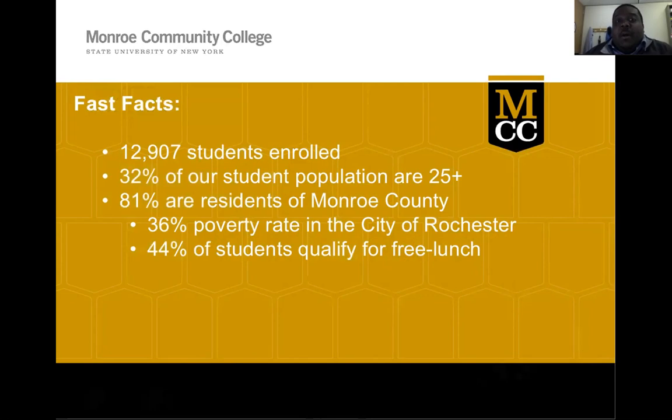81% of our students are from Monroe County. And why is that significant? Well, first, Monroe County is huge. So the city is big, but there's a lot of suburbs around it. In the city of Rochester, the poverty rate rests at about 36%. That means 36% of the people are making around $20,000 a year. That's what's coming into their household. And we're not really talking about how many children they have. That's just what they're making.